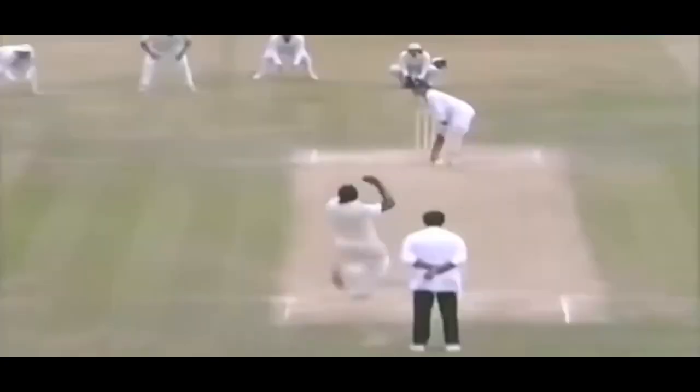Oh, and that could have been another wicket. Well, short and wide, and Tendulkar flashing away there. Gooch the fielder. Oh, what a glorious stroke.